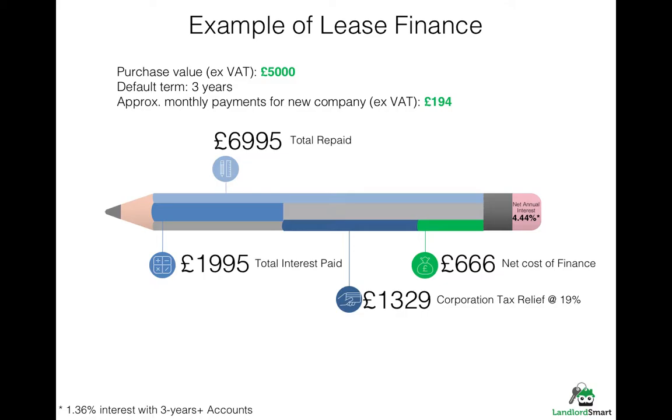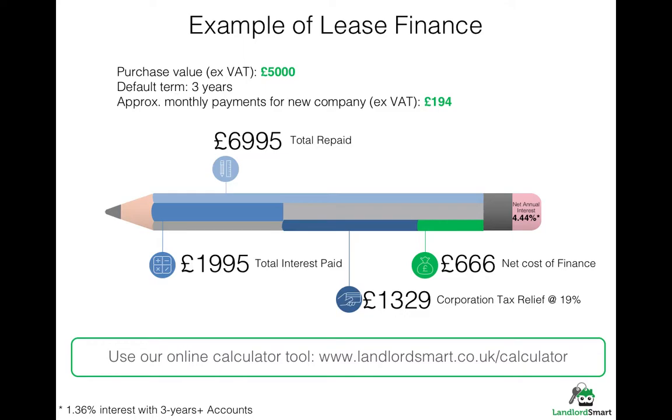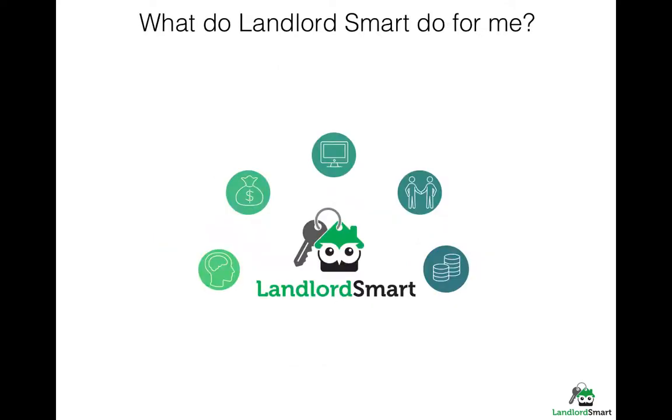Again, we work with every customer to get the best rates possible. And this is just to give you an idea of the costs. Very often we can beat these costs that we quote here. And on our website, there is a calculator tool which will give you worst case scenario of how much it will cost you to actually fund your next project for furnishing and white goods and electricals and even possibly some of the refit costs as well.